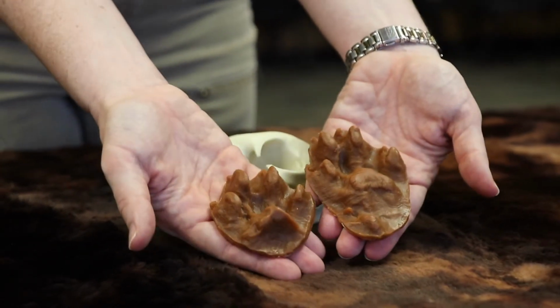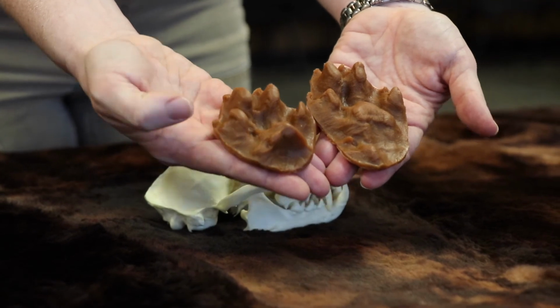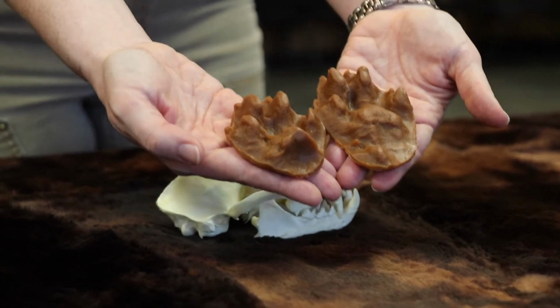The tracks for the bobcat will look just like any other cat. They have retractable claws, so when you see the tracks out in the fields, no claws will show.